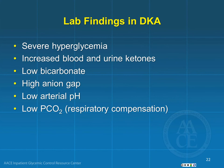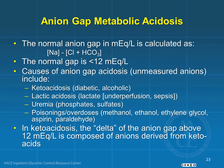Lab findings. This is where you will really make the diagnosis. Blood and urine ketones are positive. Severe hyperglycemia, low bicarbonate, and a high anion gap, low arterial pH, and low PCO2. So that's the thing that we always check for. So it is a high anion gap metabolic acidosis.